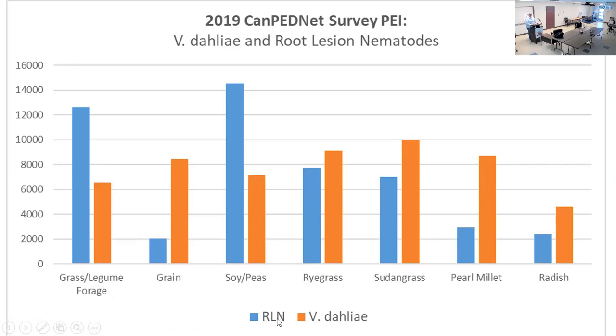So you can see the blue is the nematodes and the orange is the vert. And you see the nematodes are much more variable depending on what they were coming after. So where there was a hay crop, it was some of the highest. Also with the soybean and peas was very high. But where we had grain that wasn't underseeded, like barley or wheat, it was actually quite low. Like it was only about 2,000, which we would say is below threshold for most varieties.